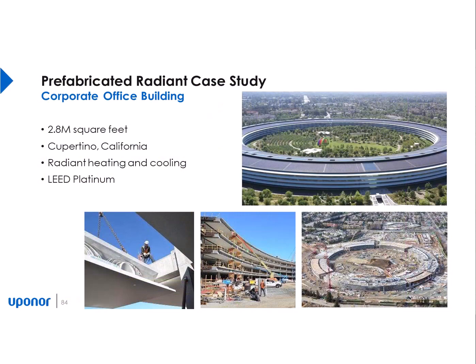As more and more engineers and building owners come to understand the benefits of high mass radiant heating and cooling systems, we are seeing applications being used in large scale projects like this one, which is just under 3 million square feet of radiant heating and cooling in Cupertino, California. This building integrated over 4,000 precast void slabs with embedded tubing to create a state-of-the-art four-story corporate headquarters. The radiant heating and cooling system here was designed to work in conjunction with a natural ventilation strategy that helped the project earn a LEED Platinum rating.